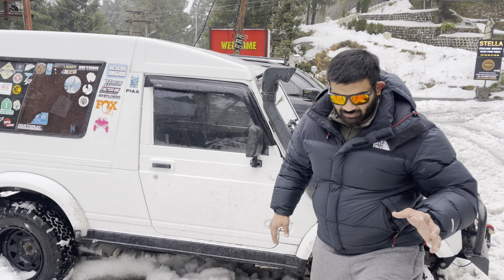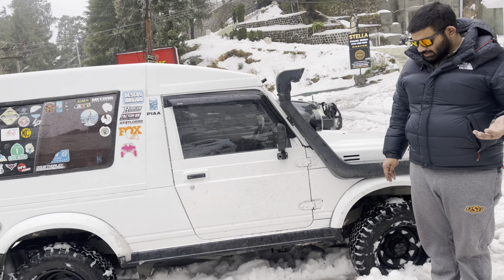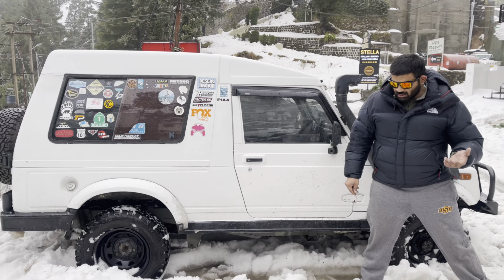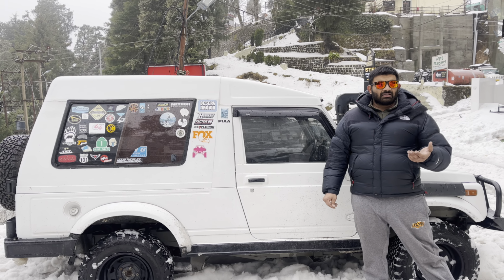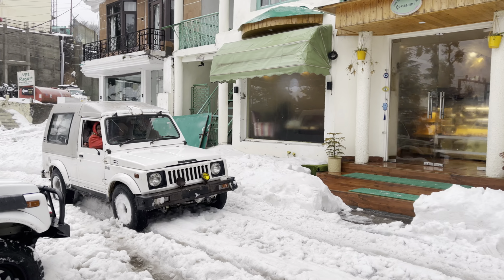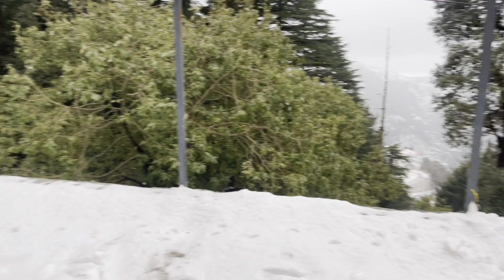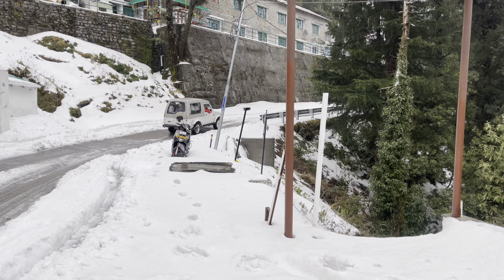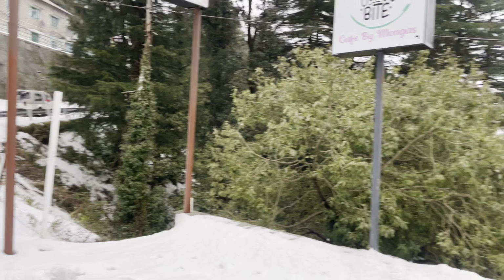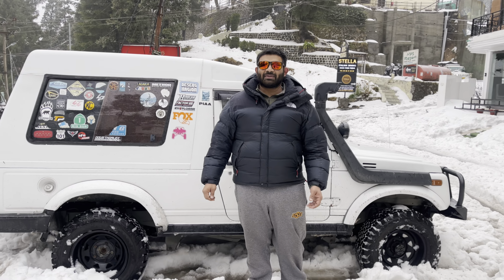Sorry, there's a lot of snow and we're falling around. So I think we've booked one Jimny ourselves. I've booked a white auto, and in the group itself we've got, so that's a Gen 1 carbureted Gypsy on MPFI with almost bald tires, and you can see it taking almost 8 to 9 people on the road.